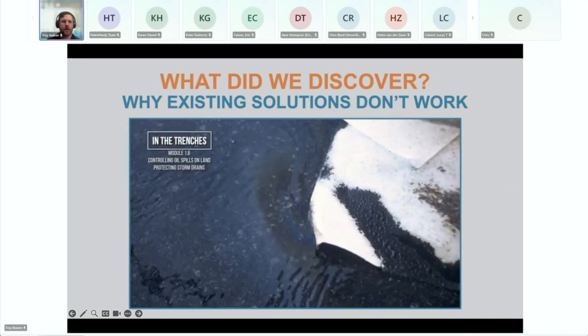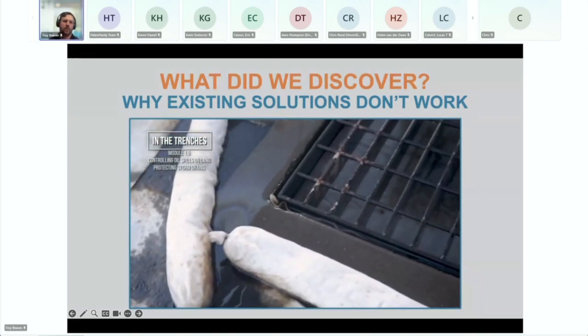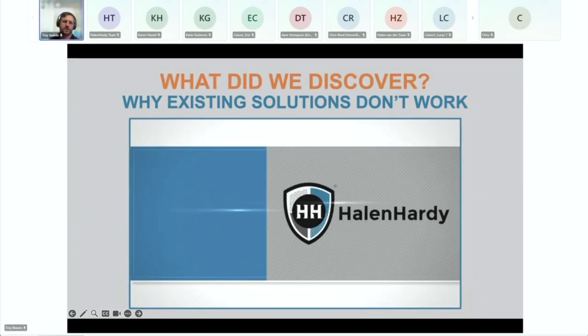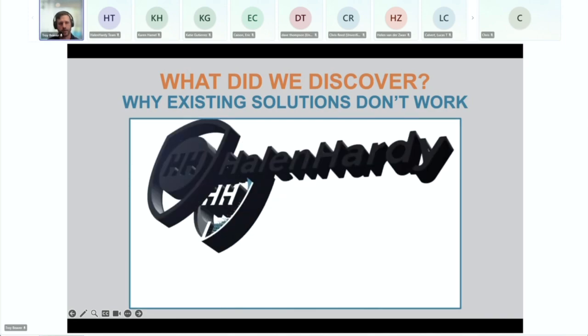The combination of the products will do a good job of absorbing, but for the most part, again, oil and water want to follow the path of least resistance, which is carrying over the pads, through the pad or through the socks, under the socks, and therefore preventing what you were trying to do.